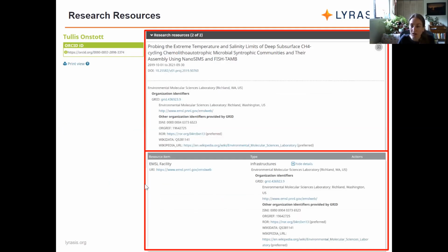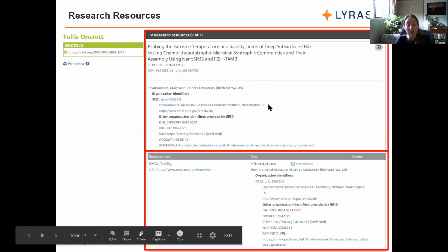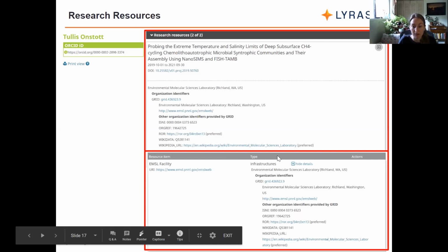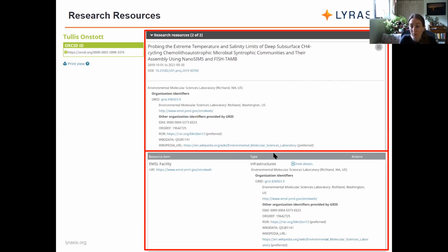And then last but not least, the research resources. This is another one that the researcher can't add on their own, but only an organization can add this for them using the API. And this is also, you know, relatively new, so there aren't a ton of organizations using this yet. But this is definitely of interest if you have some sort of special lab or equipment. You could even use this for library collections or special collections.